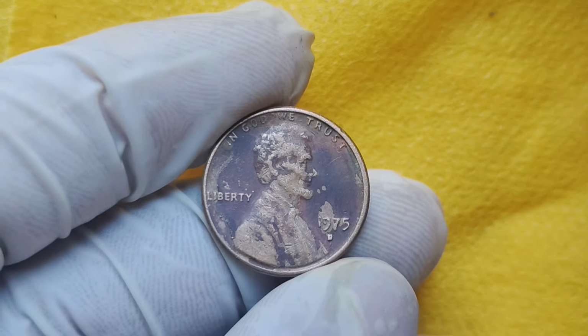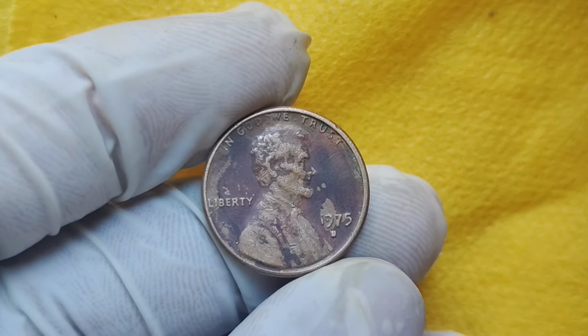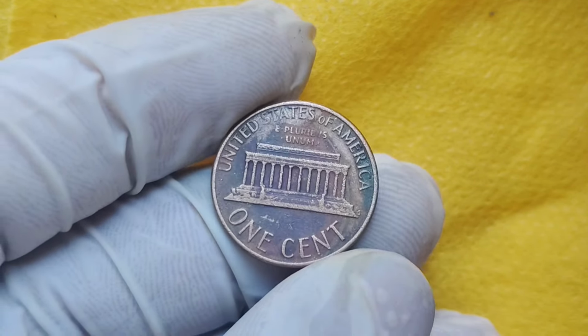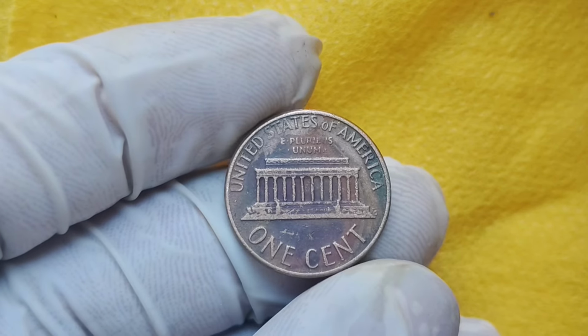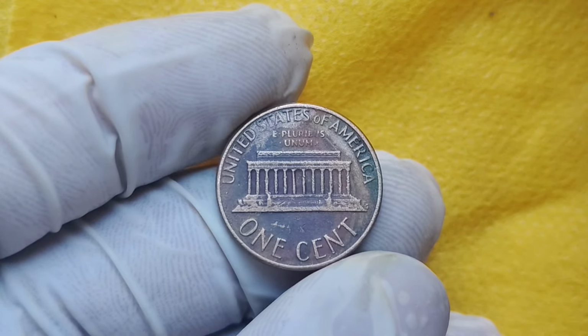Condition matters. This million-dollar penny wasn't just rare. It was in almost flawless condition. The better shape your coin is in, the more valuable it could be. And here's a pro tip. Use a magnifying glass. Your eyes aren't built for spotting microscopic details, and squinting at coins for hours will just make people think you lost your glasses.